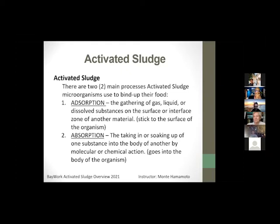With activated sludge, there's an interesting concept to keep in mind, and I've actually seen this on certification exams in the past. There are two different ways that your microorganisms find their food, take it out of the water, and begin to assimilate and utilize it. One is called adsorption. Adsorption is where the suspended food in the water sticks to the outer side of the bacteria or microorganism. Basically, it just sticks to the outside. And then it can be assimilated through the cell wall by the bacteria or microorganism at a controlled rate.